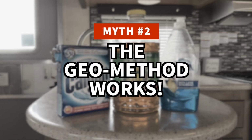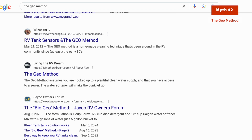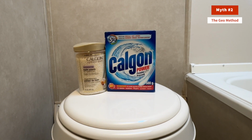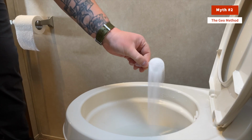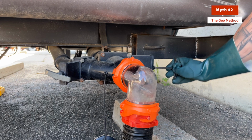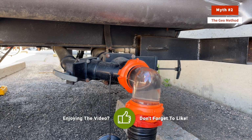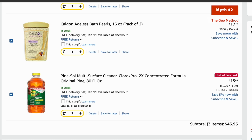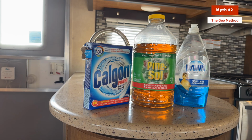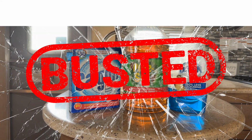The Geo Method works. One of the longest standing myths out there is the Geo Method. We've all heard that this is the best way in order to keep your holding tank trouble-free and flowing the way which it should, and that it's a cheap alternative to holding tank treatments. But the truth of the matter is this: it does not allow any waste to slide out of the holding tank like a slip and slide, and in fact it is not cheap at all either. Buying all of these chemicals and mixing them together is essentially just a recipe for wasting money. We've tested this thoroughly, the internet has tested this thoroughly. It just simply does not hold up against an actual holding tank treatment.